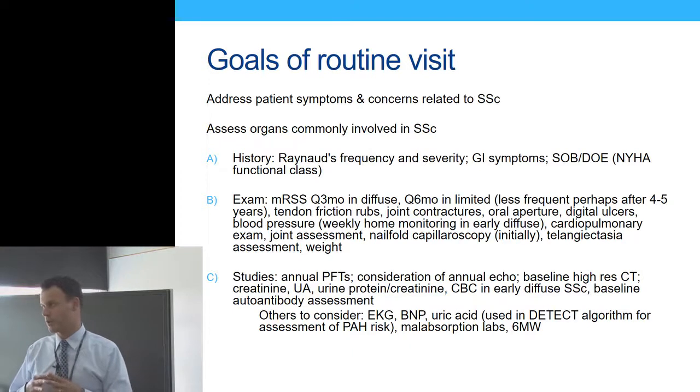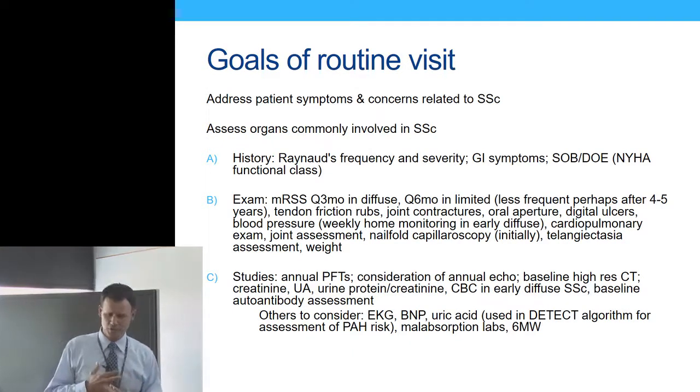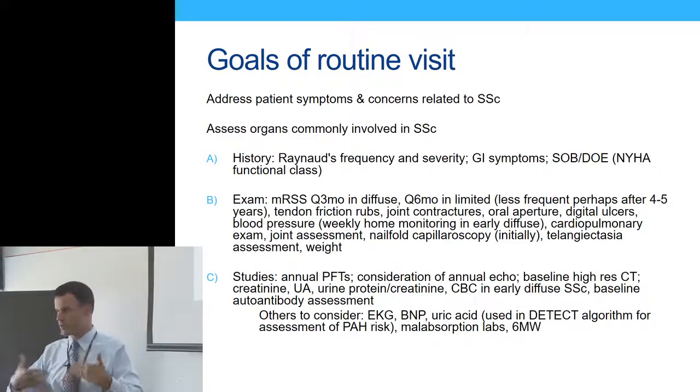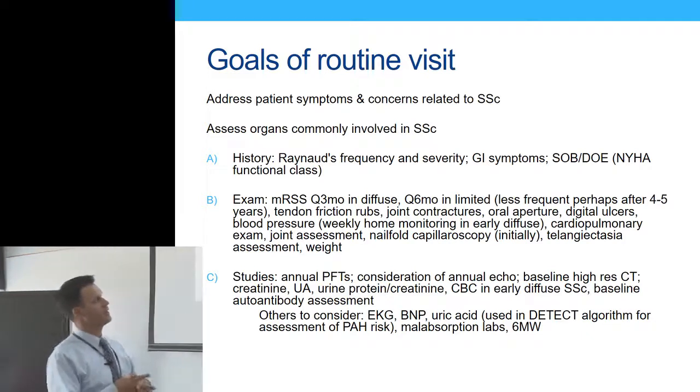I don't do an echocardiogram every year, but just so that you're aware, the American College of Cardiology and some European guidelines say that it is recommended to consider that every year. I'm not sure of the added utility if you're already getting pulmonary function tests every year, but it certainly could be considered, and there are guidelines out there that say that you wouldn't be at fault for doing that.